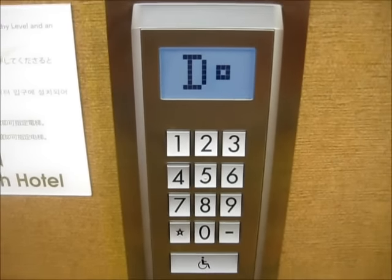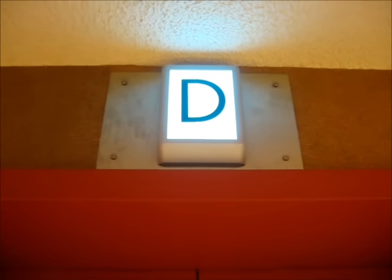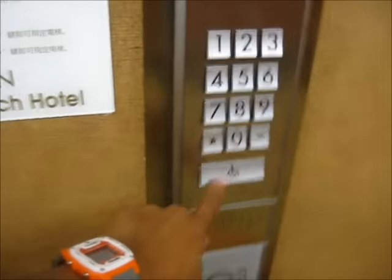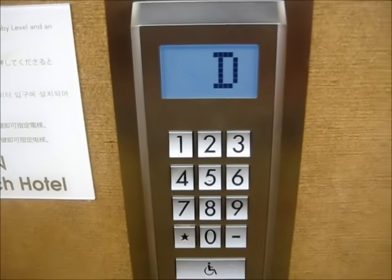3. Car D. Car D. Car D. Please enter your destination. 3. Car D. Left. Car D.